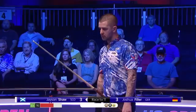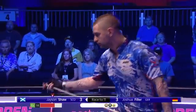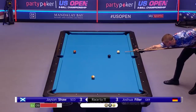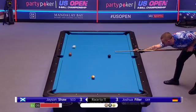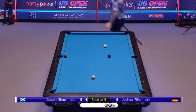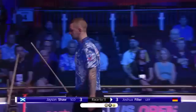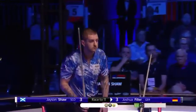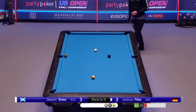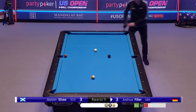No, yeah, this could be a crucial point here. As you said, 7 balls gone. Could have been easier. I think he can cut this 7 in the side. He's overdone it. Jayson, it wasn't an easy shot, but he'll feel like that was a chance gone missing there. Joshua could have left it easier, but it was a chance, wasn't it? A chance he probably thought he was never going to get.